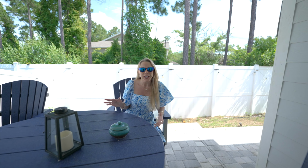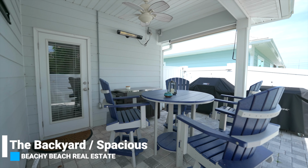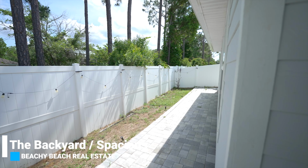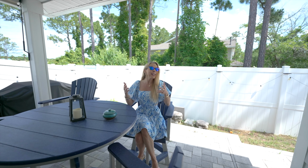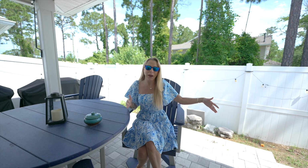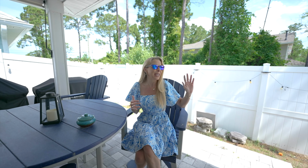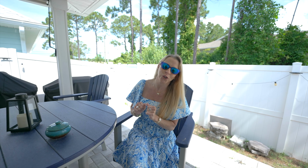So a high point of this is this great little use of the backyard. You've got plenty of space here. You've got your grills, your table, everything that you need. And in all honesty, as long as you don't want to mow a big yard, this one's perfect. They've added these pavers, you've got space back here, and you even have room for your fur babies to still use the backyard as well.